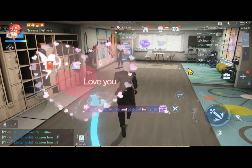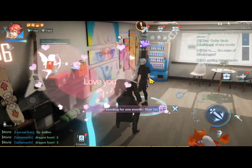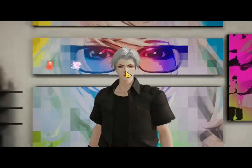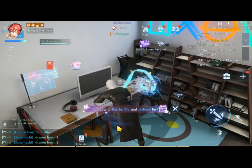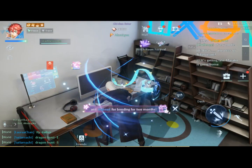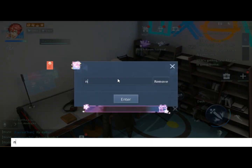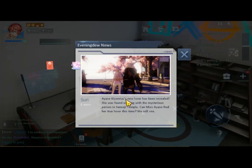Okay, so once you're inside room 120, just head towards the NPC in order to proceed with the next part of the quest. Now you can head towards the computer and enter the command news in order to get an update for the next part of the quest.